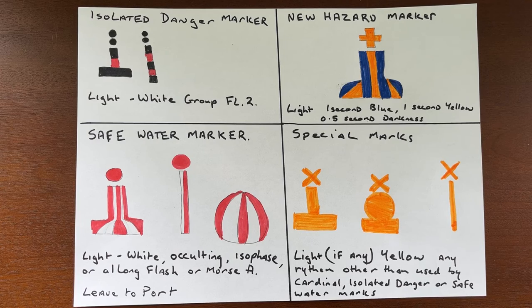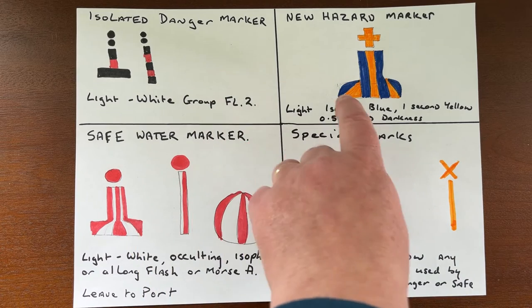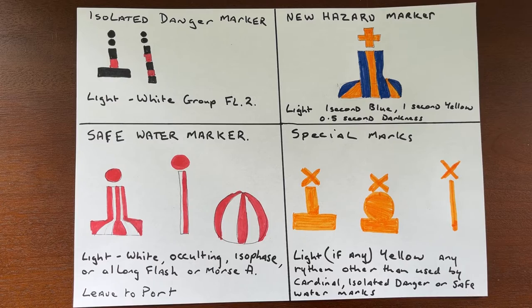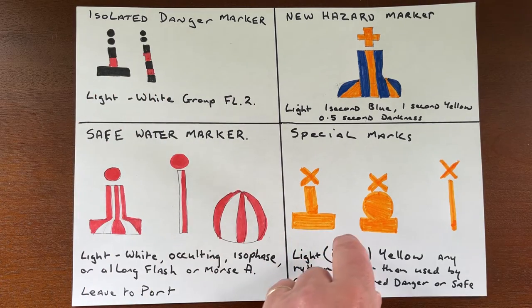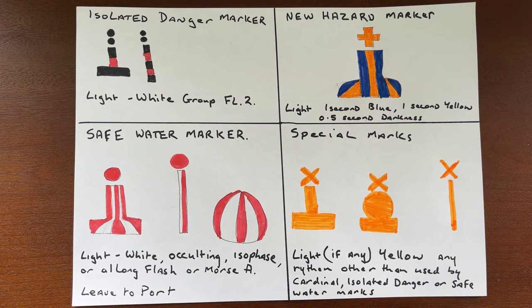The next categories of navigation aids are the isolated danger mark, the new hazard marker, the safe water marker, and special markers. The isolated danger marker has two top balls and black, red, black markings. It usually has two light flashes. And so long as we avoid the marker itself at a safe distance, we will avoid the danger underneath it.